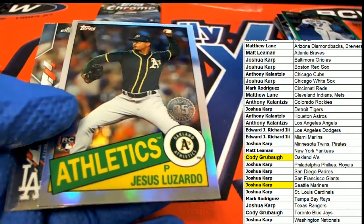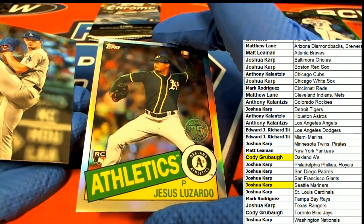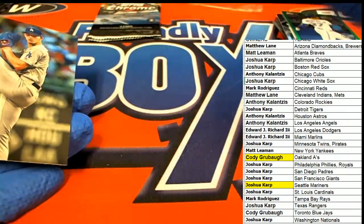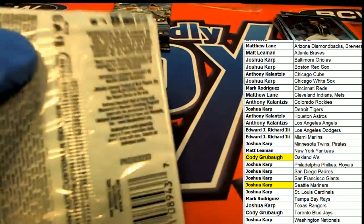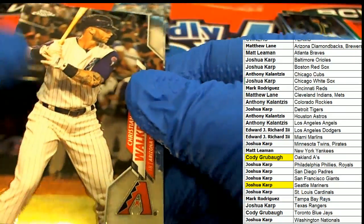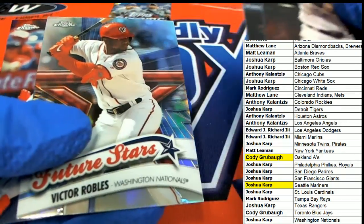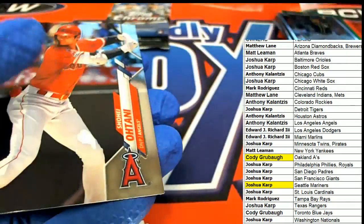Here's another one. This is the A's closer. Another A's. We had AJ Puk. And this is the closer. He's doing great in his rookie year closing for the A's. Victor Robles. Future Stars, Victor Robles.